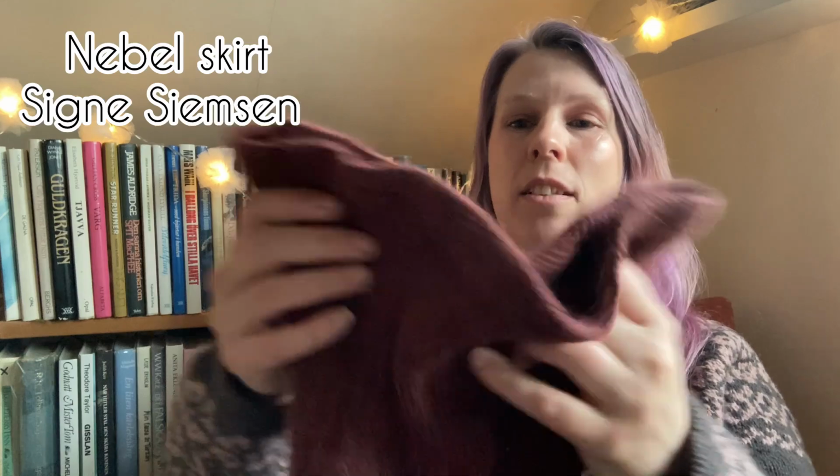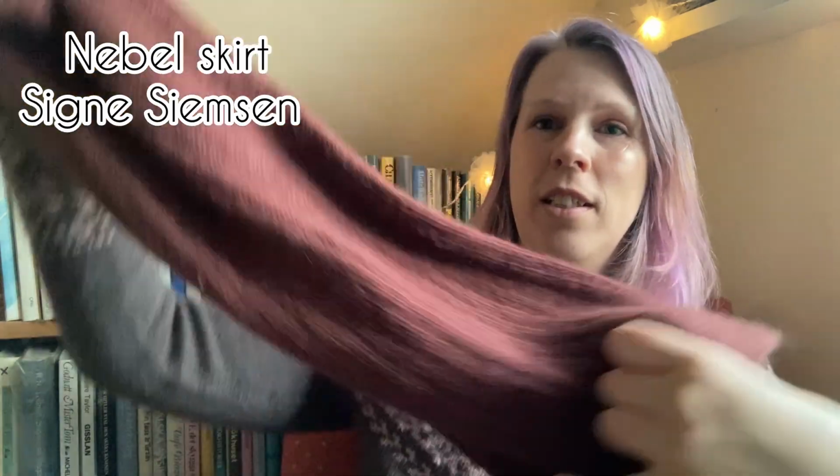And that is the Nebel skirt by Signe Siemsen. And I will insert a picture so that you can see what it looked like before. This was a below the knee kind of skirt in a 3-1 rib, which made me look like a carrot. So I decided to shorten this skirt. And this is the result. This skirt is currently being blocked.